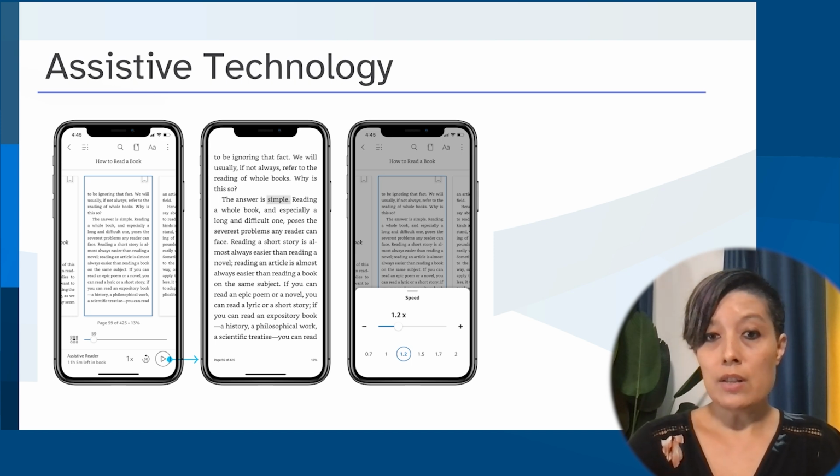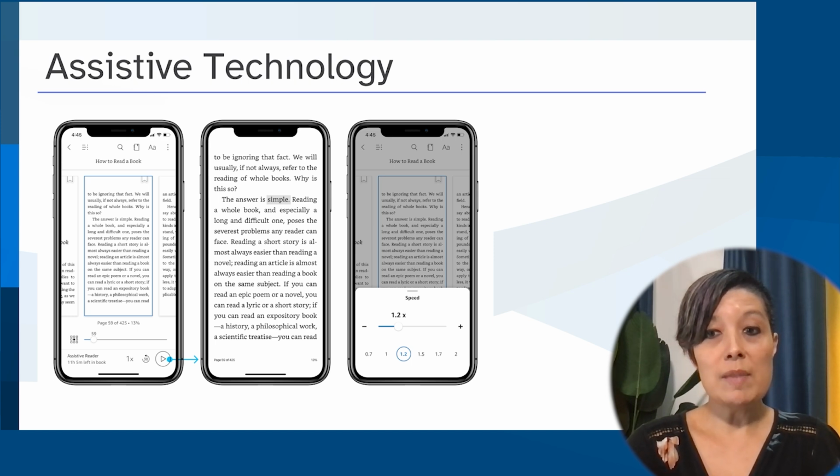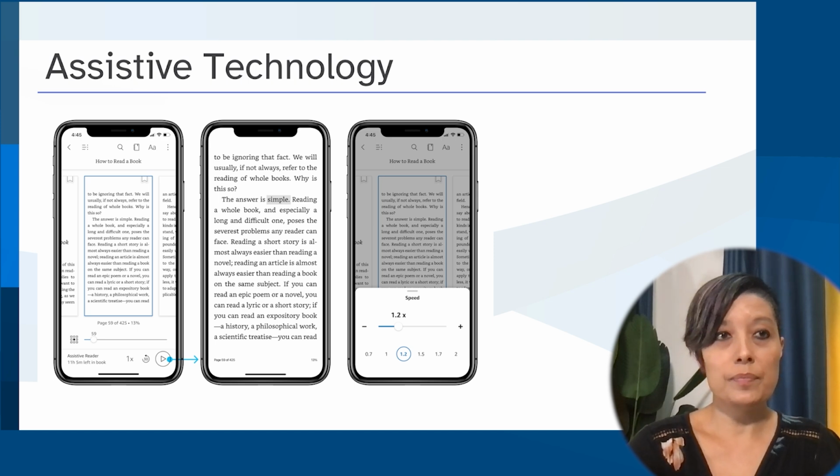Since its launch earlier this year, we're excited to see so many readers making use of this feature and letting us know how it's transformed their reading habits.